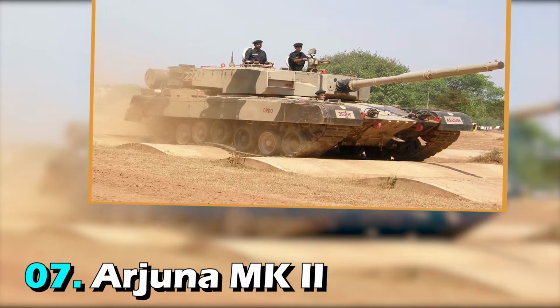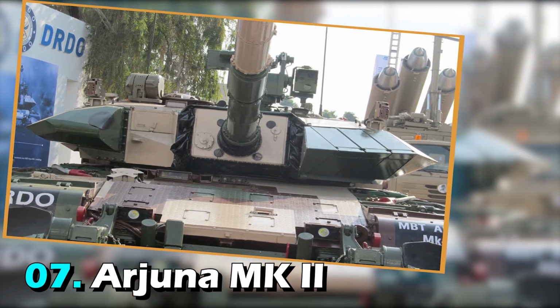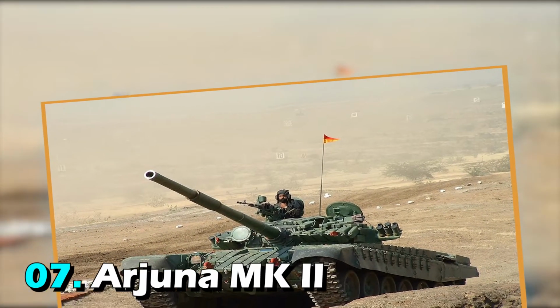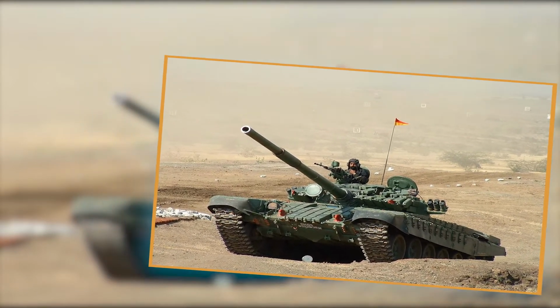This tank performed very well against the T-90 when put to trial against it. The country presently holds 366 such tanks in its service. The main gun has a capacity of firing 6 to 8 rounds per minute.